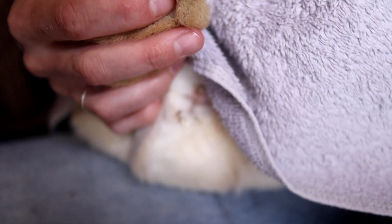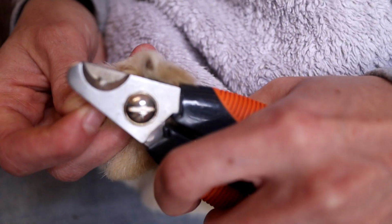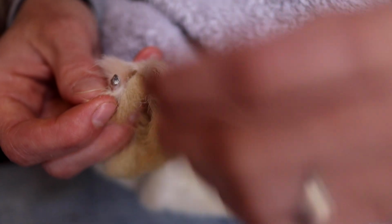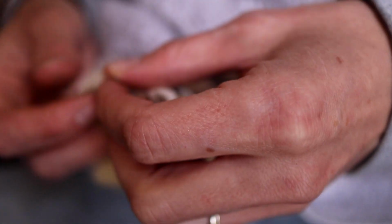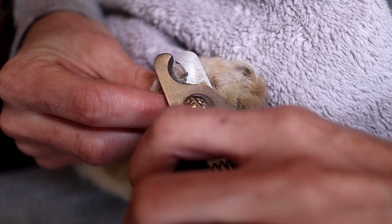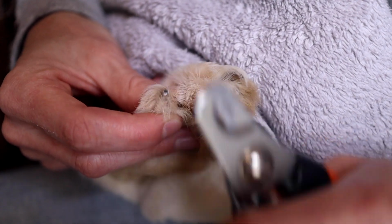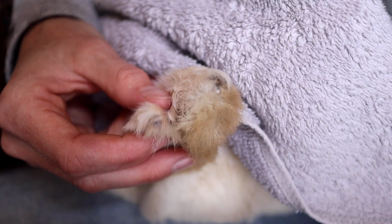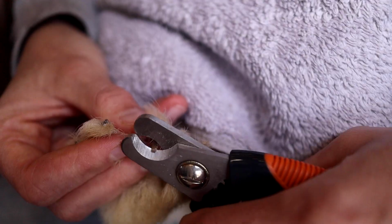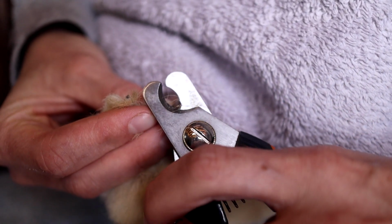And we did not hit the quick. I'm actually going to go just a bit shorter right there because I want to get them as short as I can. But yeah, that one's nice and trimmed down now. So again, I'm going to push down, see kind of the redness right about there, so I'm going to clip right here. And I try to go as fast as possible just because if I am accidentally clipping a quick, at least it goes quickly. So I'm just going to push down, see where the quick is.